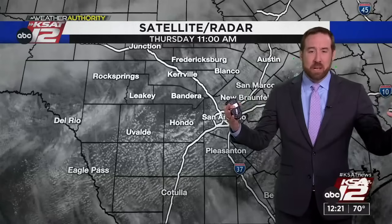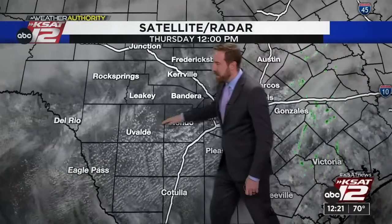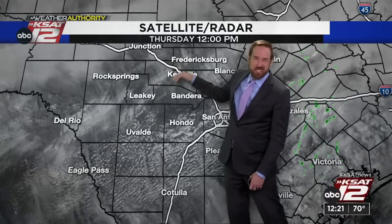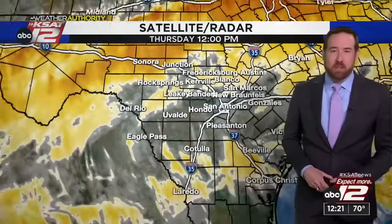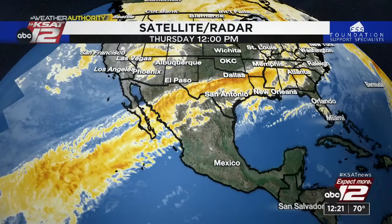Warm, somewhat humid. There is a frontal boundary, a weak frontal boundary that sits right about here. Now, this front's not going to create any rain, but to the north of it, the air is just a little drier as you get into the hill country. South of it, a little more humid. We're sitting in the more humid air here around San Antonio. And I want to show you the big picture. Now, what we're looking at here is the satellite.